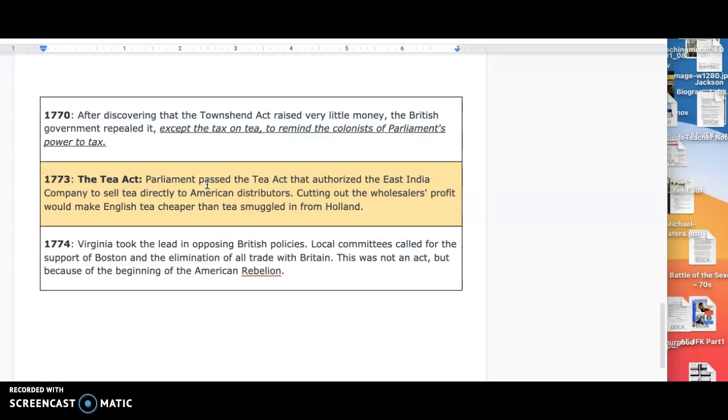And then in 1770, after discovering the Townshend Acts raised very little money, the British government repealed it, except the tax on tea. And this was like a reminder to the colonists about who's in power. Okay. And then in 1773, there was the Tea Act. Parliament passed the Tea Act that authorized the East India Company to sell tea directly to American distributors, cutting out the wholesaler profits, which would make the English tea cheaper than tea smuggled in from Holland.